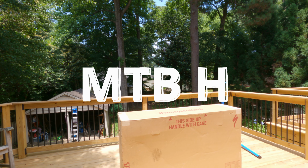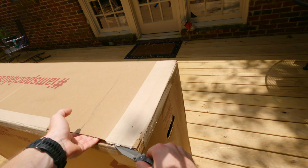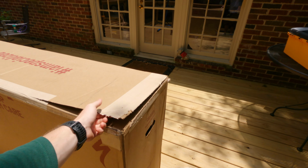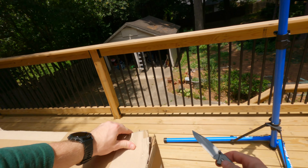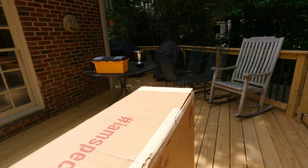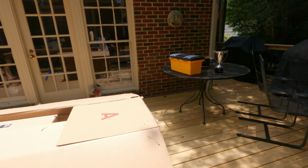Welcome back. Today is new bike day. The good news for me is Specialized puts it like halfway together, which is great news because I don't have all the tools I need to put it together completely. So this should be mostly put together.